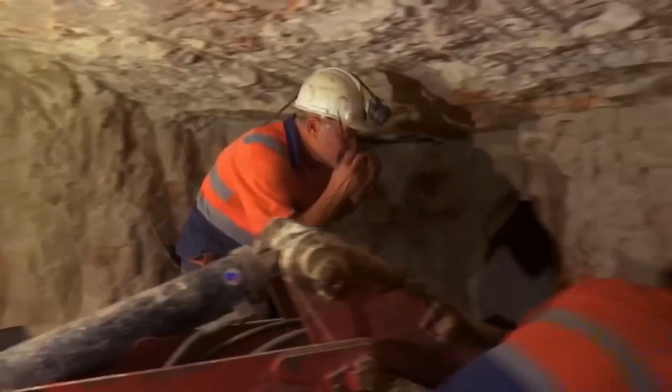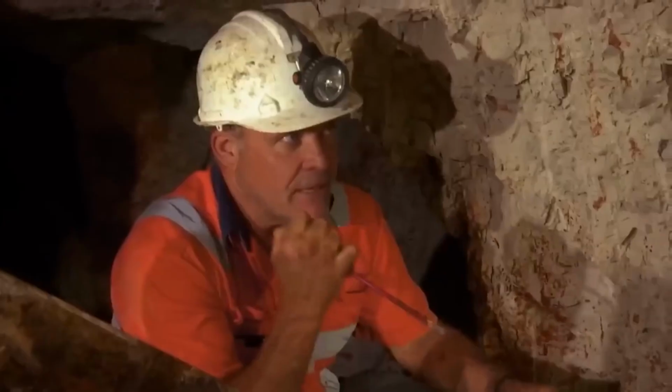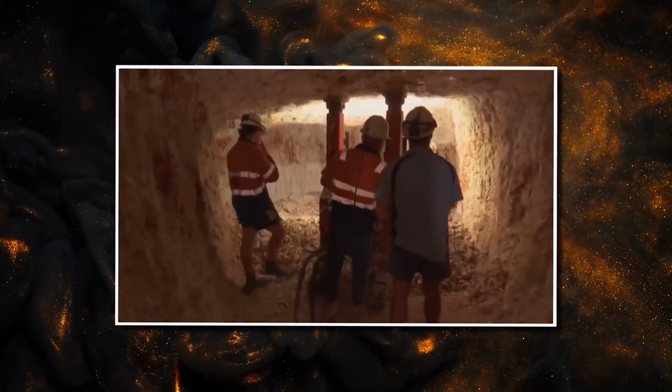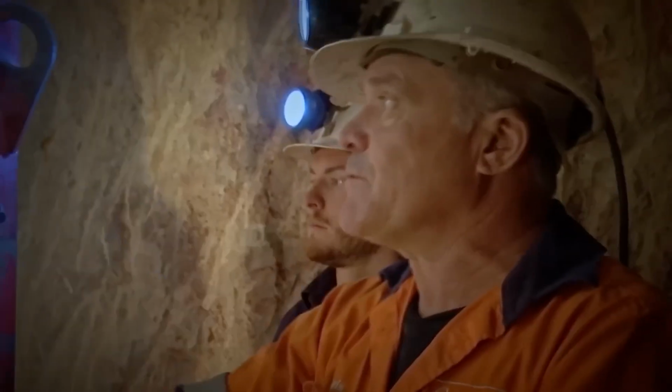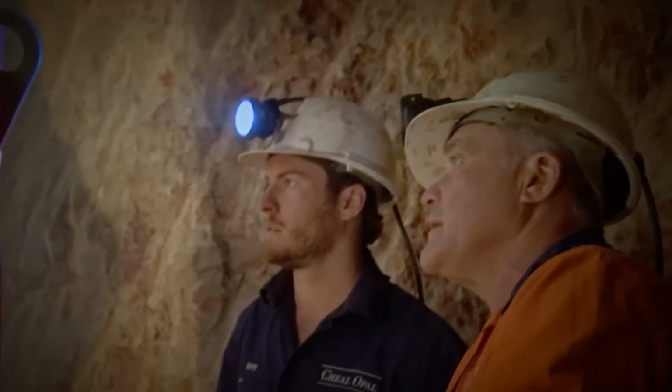Chris's arrival at the mine brought renewed hope as he examined the knobby, recognizing its significance in their quest for opal. Encouraged by the find, the team rallied together, eager to make the most of their remaining time before the end of the season. With temperatures soaring and machinery strained, they worked tirelessly, determined to maximize their efforts.